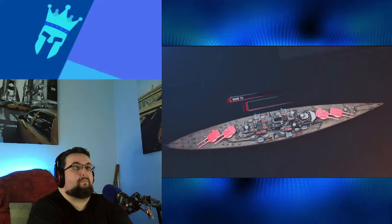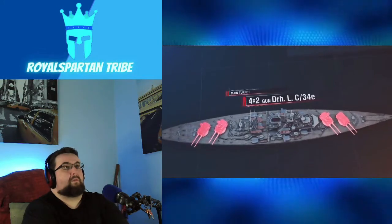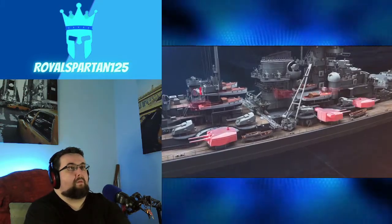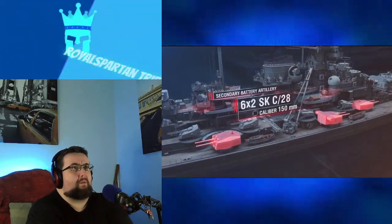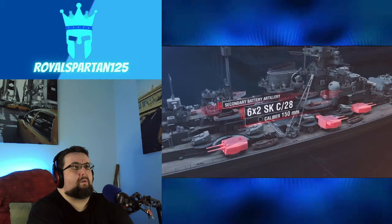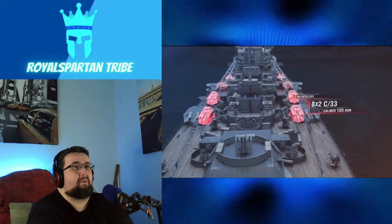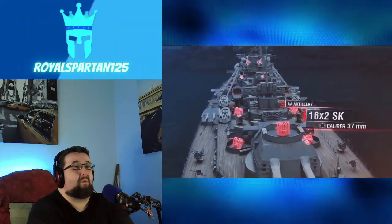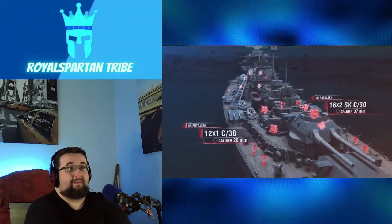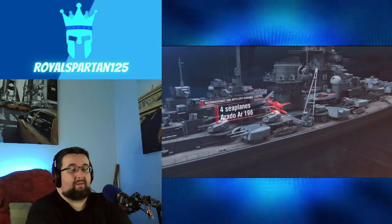The primary weapon of the battleship, her main caliber, was 4 twin turret mounts. SKC-34 gun caliber, 380mm. Her secondary battery artillery was primarily designed for fighting against destroyers and was presented with 12 150mm guns mounted in 6 turrets. In terms of the battleship's AA artillery, the following guns were installed: 16 105mm guns in twin mounts, 16 37mm twin AA guns, 12 20mm automatic AA guns. For reconnaissance and artillery guidance control, Bismarck had 4 Arado R-196 seaplanes.